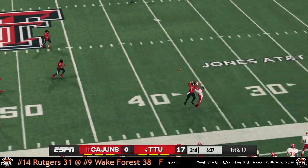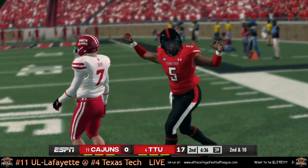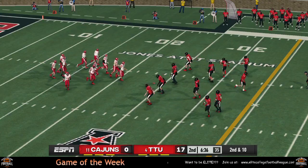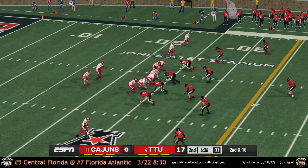Going deep. Good job here by the defense. If you let this quarterback set and throw, he'll kill you all game. But they got excellent pressure on that play. From their own 24-yard line, it's second down.